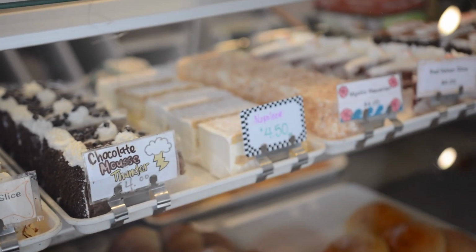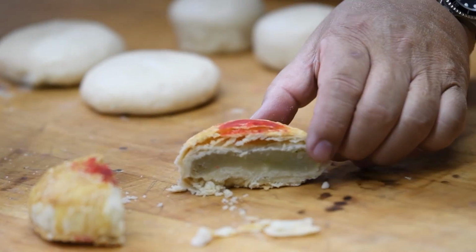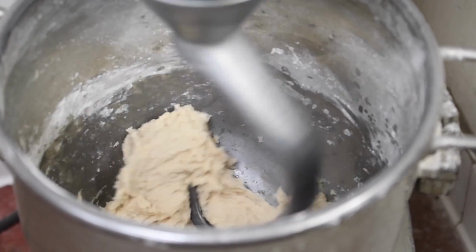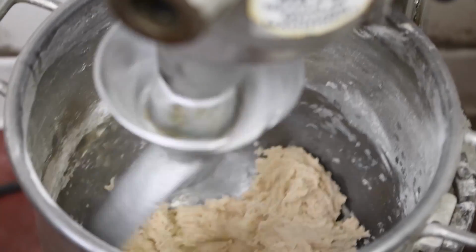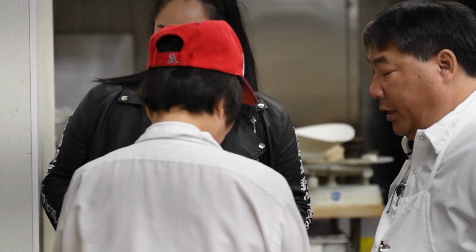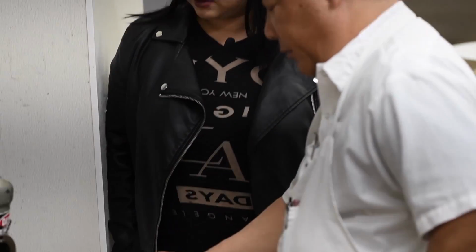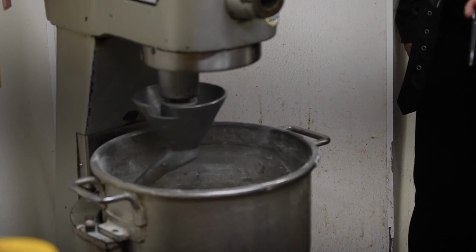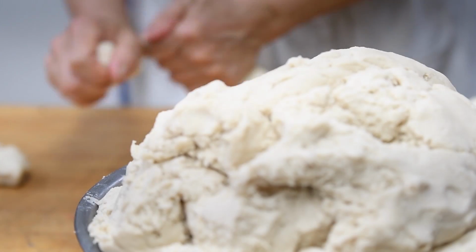Now, Phoenix's head baker Yulin is going to show us how they make two of their most popular items, their strawberry cream cake and winter melon pastry. Okay, so as you see, the dough's beginning to develop. She's cranking up the speed. So how can you tell that it's developing? You look at the shine on the dough. So you see how when you first started out, it was very, very coarse and not as shiny. Now it's getting a gloss. This is the secondary dough?